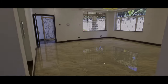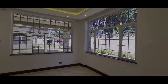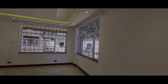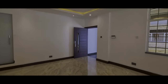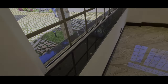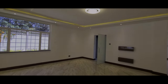This is the sitting room area, or maybe, yeah, the sitting room area. Look at that. The gypsum, the lighting, yeah. The door. The door. The alarm system. And then the window is double-sided. Window is double-sided. So there is no noise. The house is soundproof.